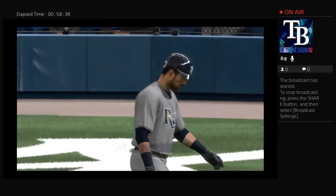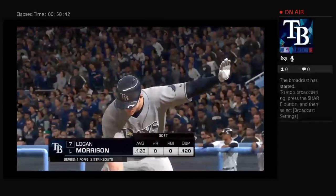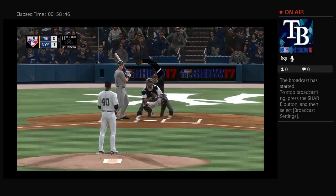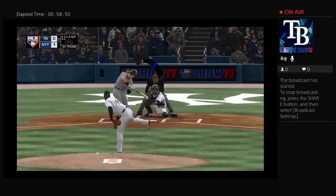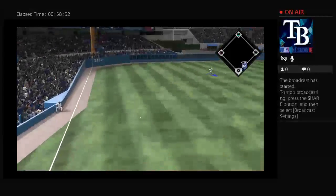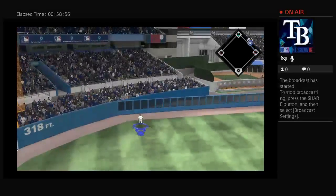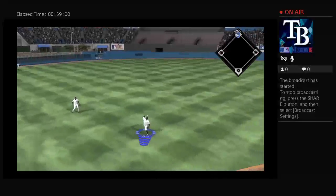Batting ninth, first baseman number 7. Set to get his evening at the plate started, Logan Morrison. And it's been a real struggle for him with the bat so far this year, looking to get things turned around in a hurry. Hit sharply on the ground, and the Rays are in the hit column. He's around first, heading for 2. And he'll make it in there with a 2-out double.